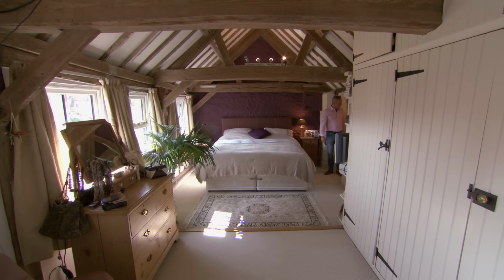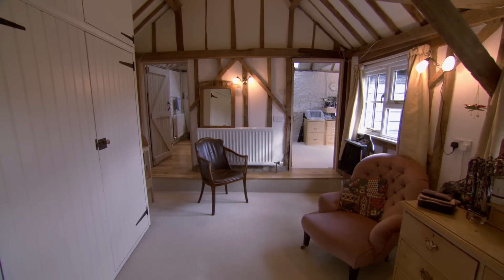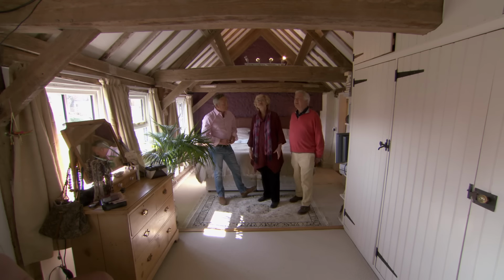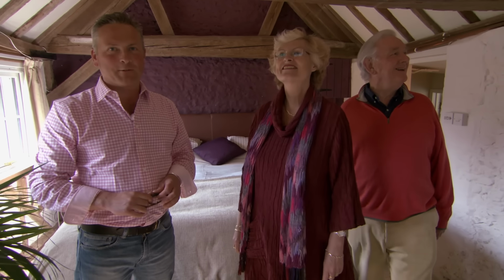So finally, at the end of the corridor, this is what's on offer, and I'm hoping it will not disappoint you. Isn't that astonishing? Can't help looking up all the time. It's lovely, isn't it? It's a glorious room. And look, it's got loads of storage. Wardrobes. Hurrah, look, lots of built-in storage.